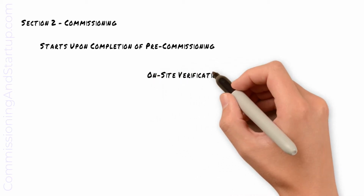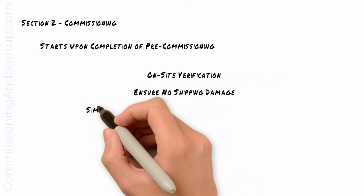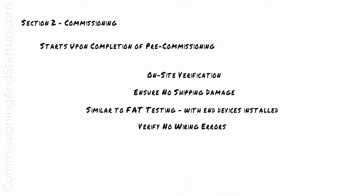Once all pre-commissioning checks are complete on a piece of equipment, we can then move on into commissioning. Commissioning is the on-site verification of equipment. On-site testing will confirm that there was no shipping damage and is similar to the factory acceptance testing that was previously completed, this time with the end devices installed in the field. Commissioning also verifies that there are no problems with any of the field wiring.